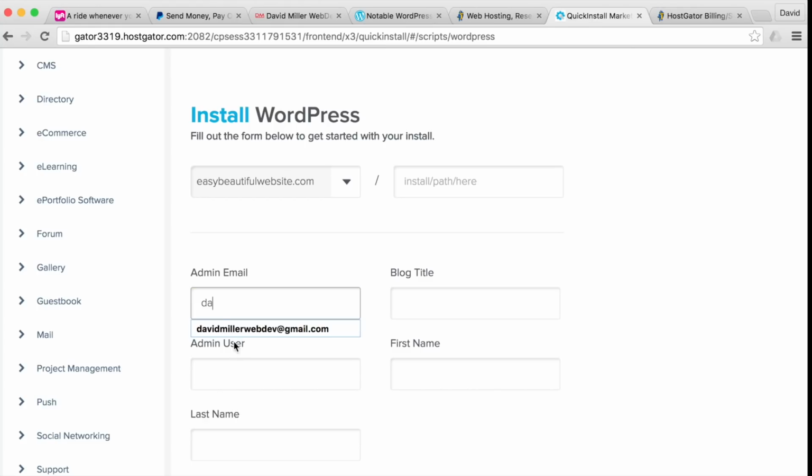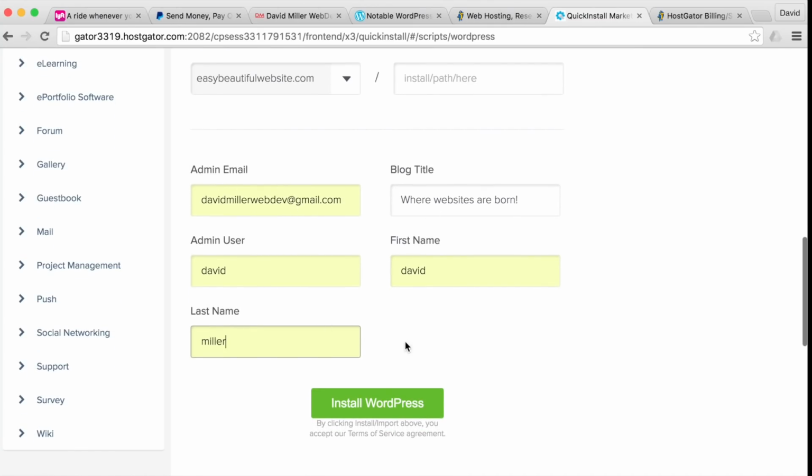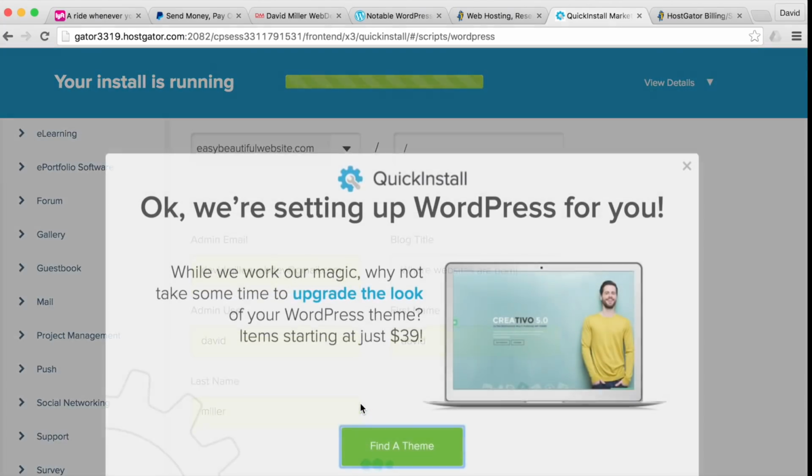Go ahead here and type in your email address, and the blog title is simply a little blurb describing your service, your website, who you are, whatever. In this case, we're going to do "where websites are born," and type in an admin user for yourself, a username. For me, I'm going to put David, my first name, my last name. Once all this information is in, just make sure your domain name is spelled correctly and you've got the extension correctly, .com, your email, all that information. And once that's all in there, hit Install WordPress.